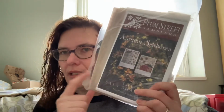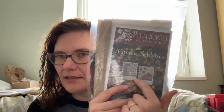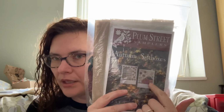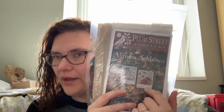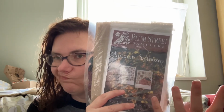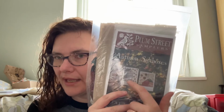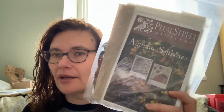Okay, so this one is the salt boxes, and it's all four seasons. Now, I don't know exactly how I'm going to stitch these because this white is also stitched up, and I'm not sure if I want to add the white or if I just want to stitch it, like have them kind of connecting as I go. So I'll have to come up with something.